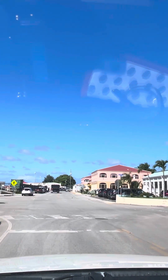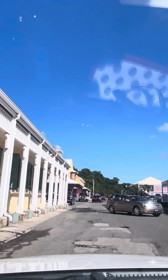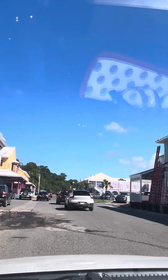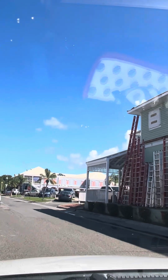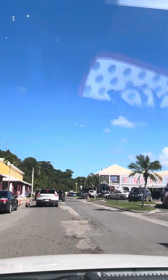Straight ahead of me, that's the dock, Gallows Bay dock. Then you have Marshall and Sterling's building here, insurance company. Gallows Bay Hardware to my right, Bank of St. Croix to my left.